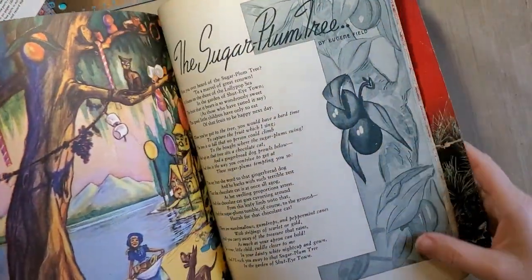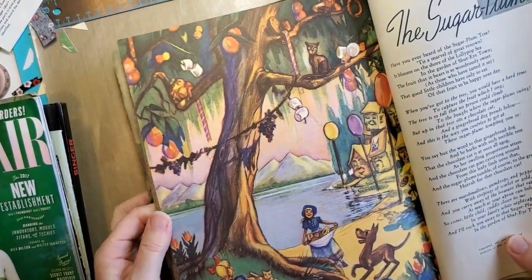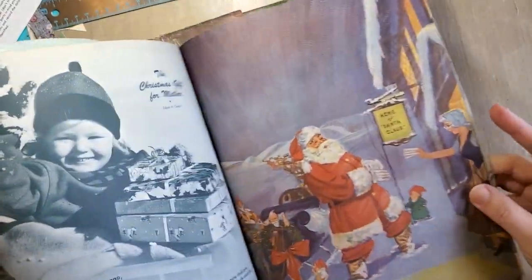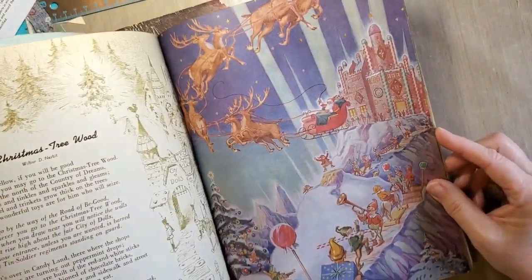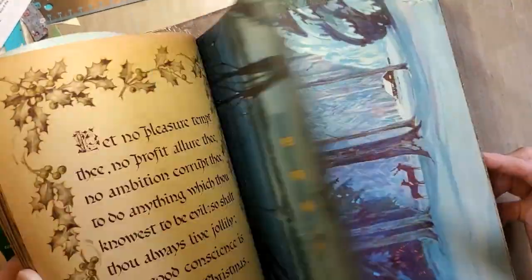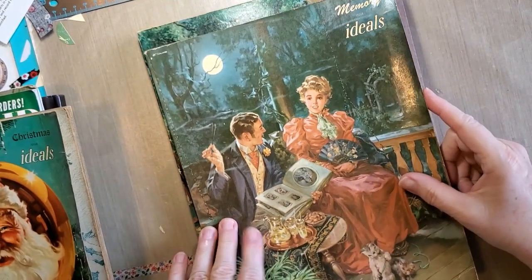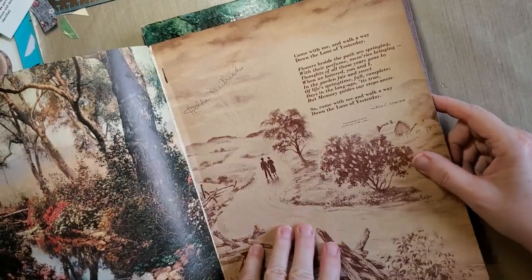let me see if I can find one of the really cool pictures. That's a pretty cool picture. This is a Christmas one, so they're all Christmassy. But look at how vibrant these pictures are. You know, even after all of this time, they're still, I mean, they're just gorgeous pictures. I'll show you one of the other ones because the other ones are better. This one is called Memory Ideals, and it is 1953.